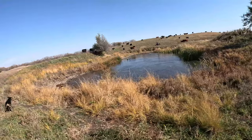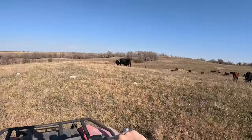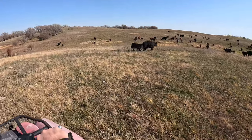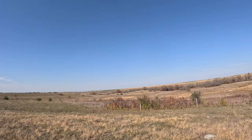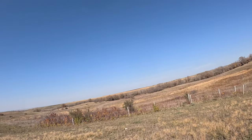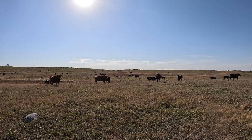Dogs are going for a little swim. That don't look great. Unless they are twins. I don't know if we have a set of twins out here. Beautiful country up here this time of year. Probably hard to see on this little camera, but we've got cows way down there. These coulees, all the fall leaves changing colors. It's pretty.